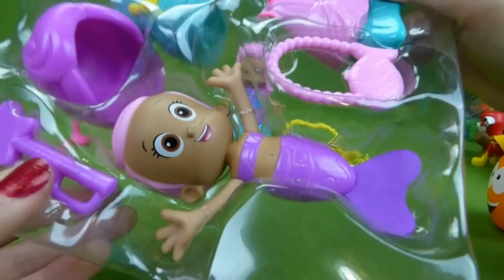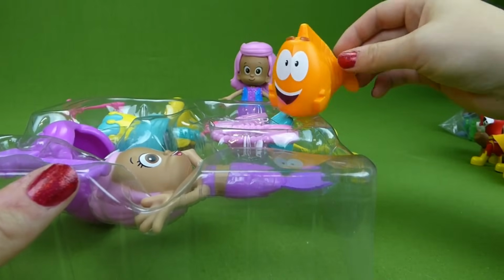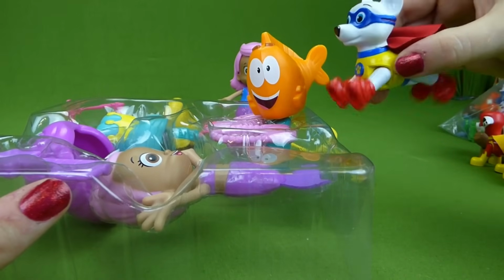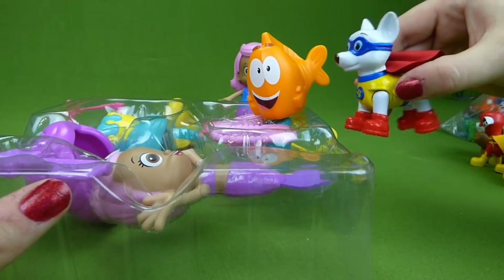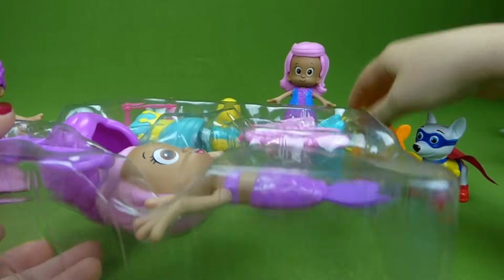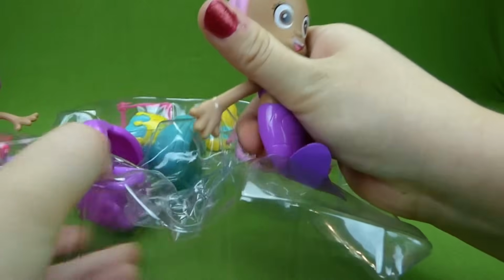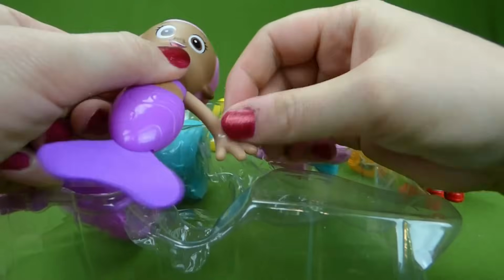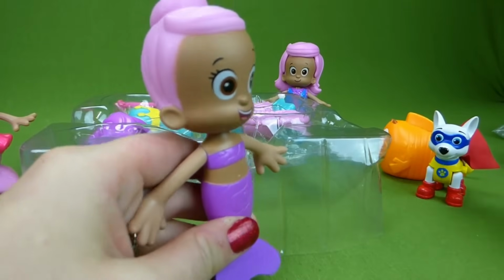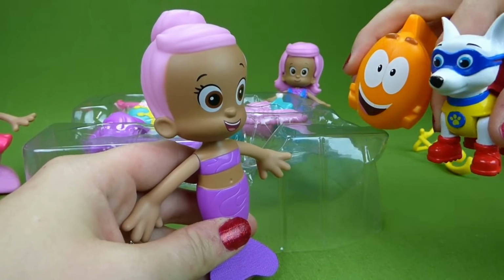Ooh. Uh-oh, we've got another Molly stuck in the plastic. Who's gonna help her out? It's Mr. Grouper and Apollo. He's flying to the rescue. I'll save you, Molly. Alright, let's see if they can get her out. She's free! Thank you, Mr. Grouper and Apollo Pup. You're welcome. Glad we could help.